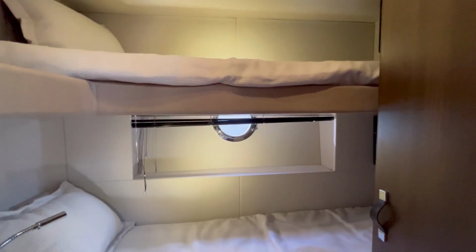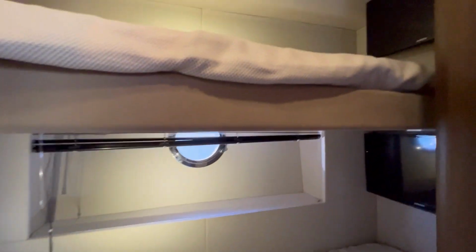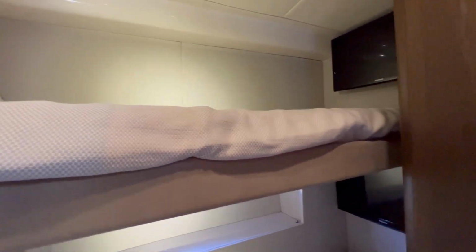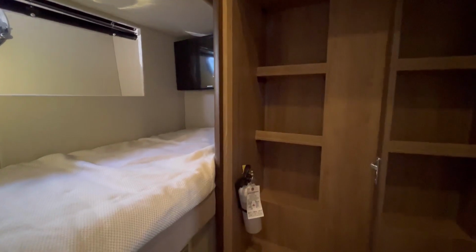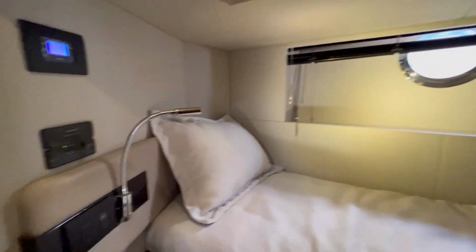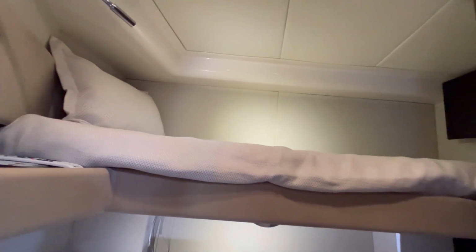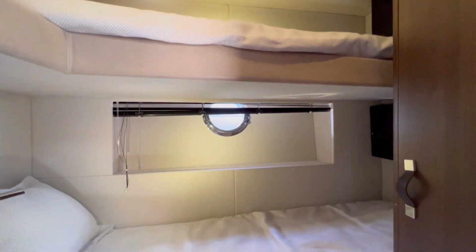This is the 3rd stateroom for the 2018 Azimut 50 Fly. So it's got bunks. You've got a TV at each bunk. You also have a huge closet here. Great if you've got kids, great if you've got a 5th person or 6th person to go along, or just use it for plenty of storage. So if you're doing the Bahama trip, you've got plenty of room for waters and tools and extra stuff that you might want to have.